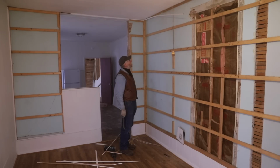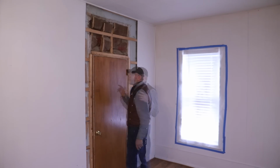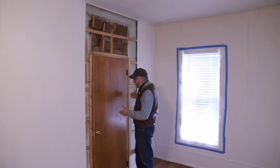Furred it out going laterally instead of vertically. Somebody's new and better idea. Well, I took off the paneling around this door. It's the back door to this living room, and it says the Main Street is right here. So this is the front of the building.